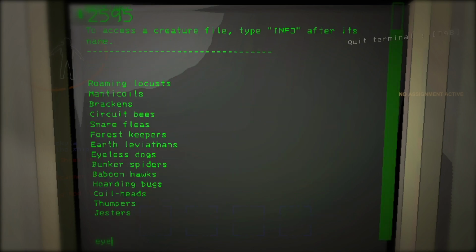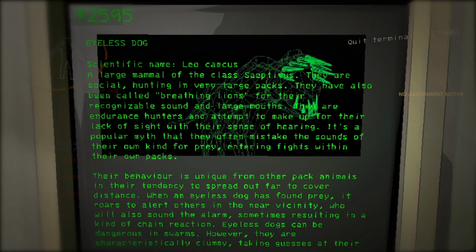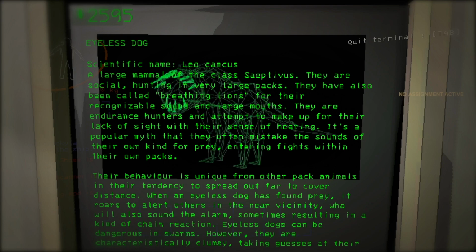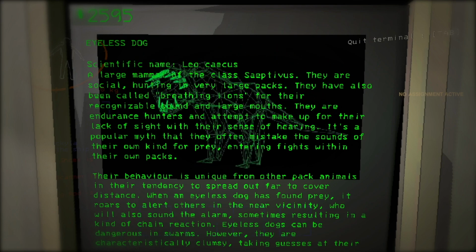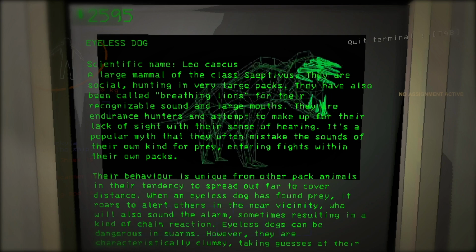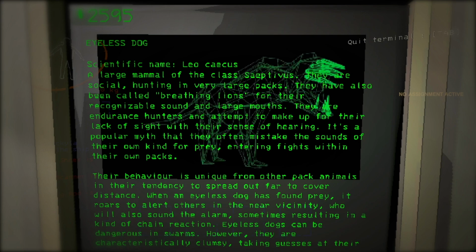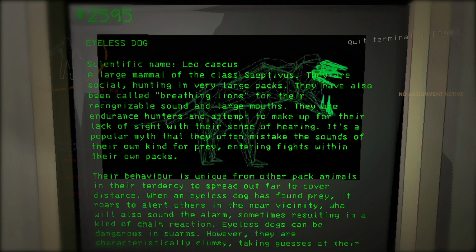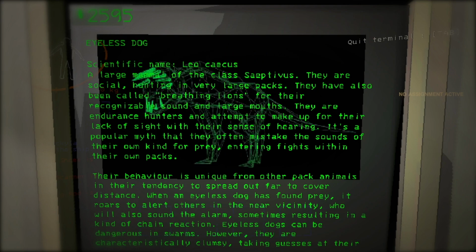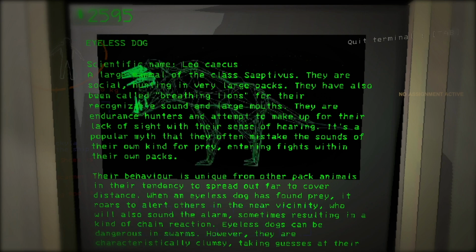Eyeless dog. Scientific name: Theocacus. A large mammal of the class Saptivus. They are social, hunting in very large packs. They have also been called breathing lions, for their recognizable sound and large mouths. They are endurance hunters and attempt to make up their lack of sight with their sense of hearing.